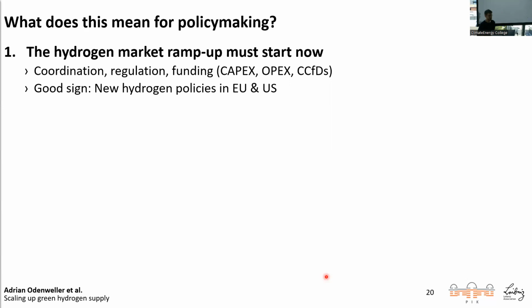So that could be subsidies in terms of CapEx, capital expenditure, and operating expenditure. For example, if you have a steel plant and want to switch that over to direct reduction using hydrogen, that could be or should be subsidized with tools like, for example, CCFDs.